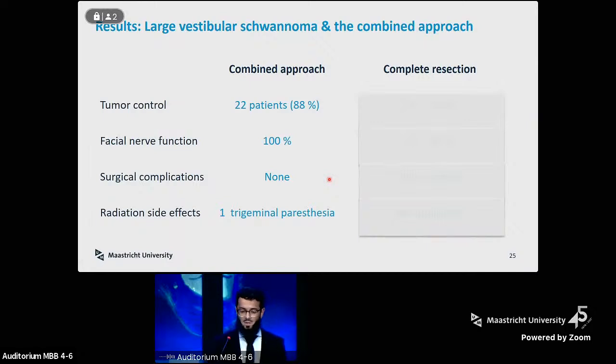When we compare our results with those reported after complete resection, we can say that we achieved almost similar control rate. We can say that we achieved much better preservation of the facial nerve, and the surgical complications were found more after complete resection in literature.